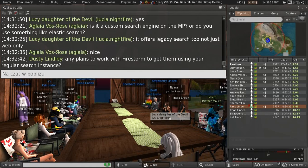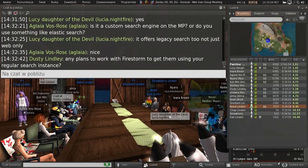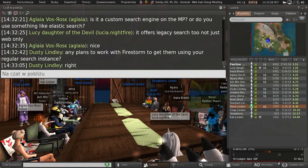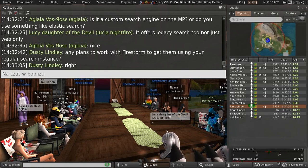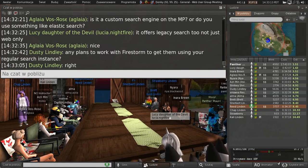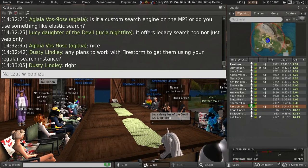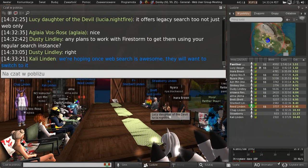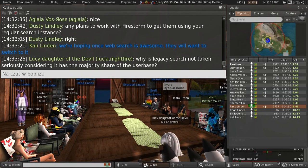Dusty, we always try to work with Firestorm, but it's open source. So we make all of our stuff available for them, but they choose what they choose to pick up. And they're all completely volunteer over there, and there's not a lot of them. They do their best, and we love them for it.